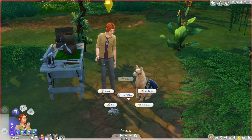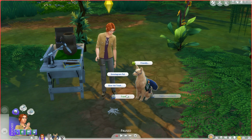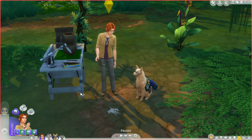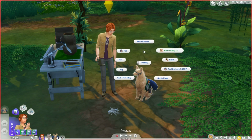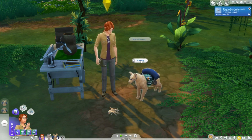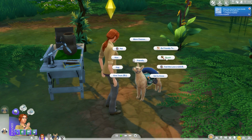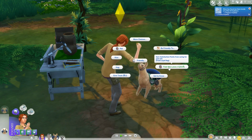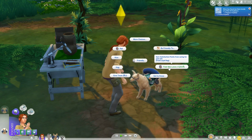Can I train him? What? I can train my alpaca. I know he's really a dog, but that's just adorable. Let's go ahead and give him another poop randomizer treat, but we'll give him that treat in a minute, actually. Let's go ahead and pet him. Pigeon feathers and a puffin feather. Feel the love. Earn satisfaction points for caring for your pet.